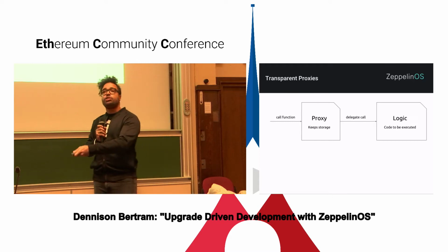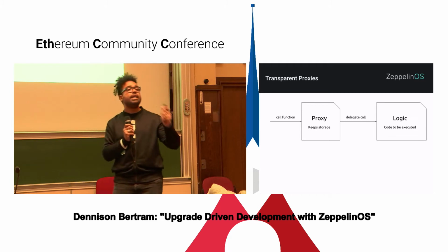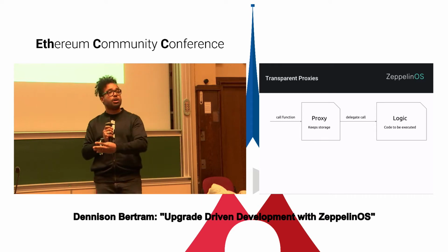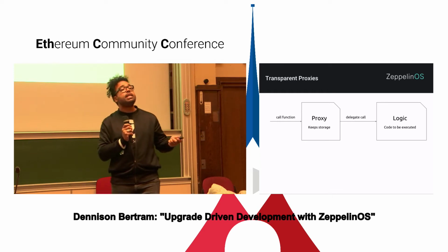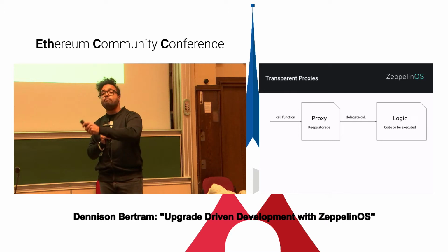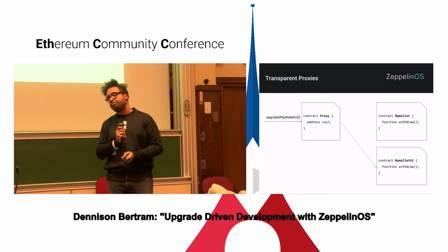So if you have an ERC20 contract as your logic, and let's say you deploy it and say, okay, this is going to be Dennison's token. If I were to call the logic contract directly, it would say, I'm Dennison's token. But if you were to call it through a proxy contract, it wouldn't say anything until I initialize it through the proxy contract. If through the proxy contract I call it Dennison's other token, I'm using the same logic, but the proxy keeps its own storage. It has its own state.